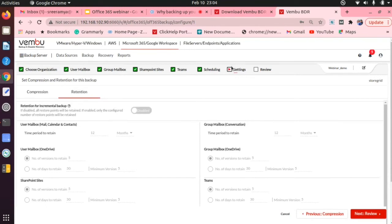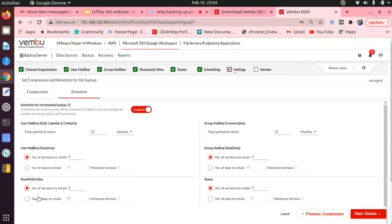For retention, by default, all your backup data will be retained. But if you want to retain the data only for a particular amount of time, then you can choose the retention option. We have both time-based and version-based retentions here. You can customize all your selections. You can hold up to 10 years of data. This retention policy you can customize separately for your mails, SharePoint sites, groups, teams, etc.